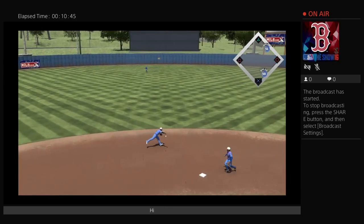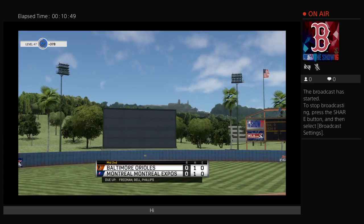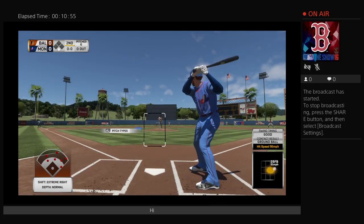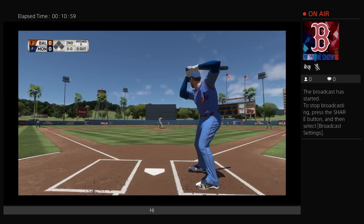Back up the middle. Phillips ranging to his right. Throw on to second for the force, and the side is retired. Now in the box, Freddie Freeman. He'll look to get something going here in this scoreless ball game.